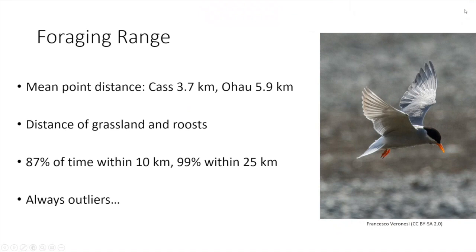And then the foraging range of these birds. So you can see there the average distance that the GPS points were from a colony. So 3.7 k's away, the birds from the Cass, and 5.9 for the Oho. So a bit further for the Oho. And the reasons for that, we think, are probably that roost that was a lot further away. So the birds are having to commute a lot further back and forth. And also those irrigated paddocks. If you remember that map of the GPS points before, there were some right next to the Cass colonies. Whereas at the Oho, they had to travel a bit further, and the grasslands were a bit more extensive by the Oho as well.